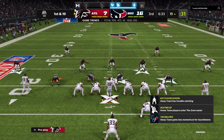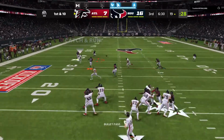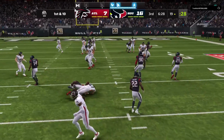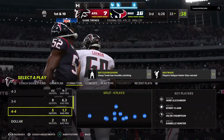About set to begin their next drive, the Falcons offense at the line. And last time wasn't pretty. One play and an interception. We'll see if they can do better. Into heavy traffic, and it's intercepted. Picked off by Khalil Mack. And they have the football and will set up shop at the 33-yard line.